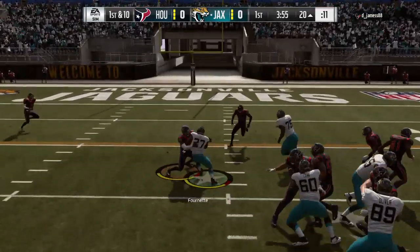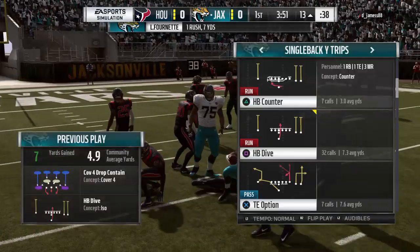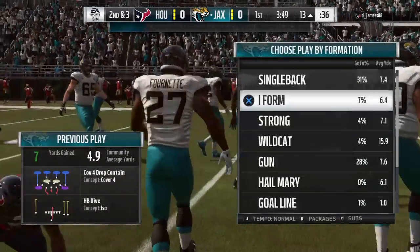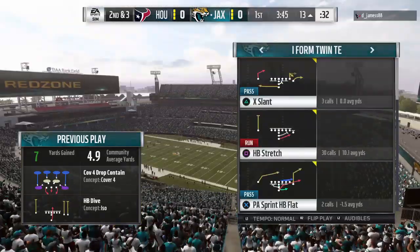Here's Leonard Fournette, 1,000-yard rusher from a year ago. And able to fight forward inside the 15 to the 13. A solid run on first down. Gain of 7 leaves him with a 2nd and 3.